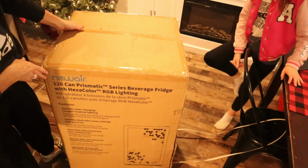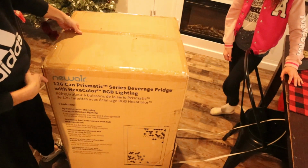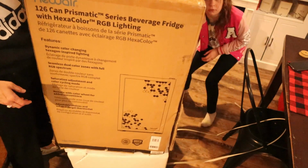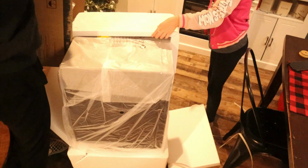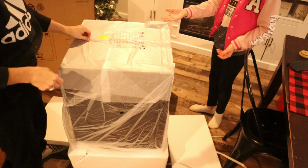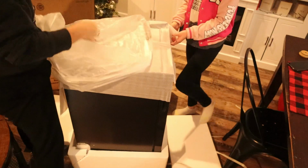So this is the 126 can prismatic series beverage fridge, you guys. It's got hexacolor RGB lights in it. So I was very excited. Plus I like the way that they package things, because all you gotta do is lift up the box and it all comes right out, and then you flip it over. I always forget about it, and I always end up making a huge mess and like destroying everything. But everything comes so that way you can easily take it apart.